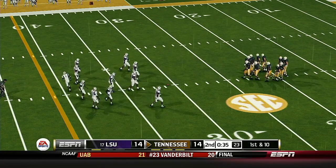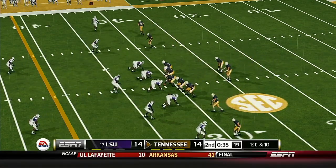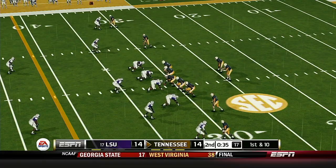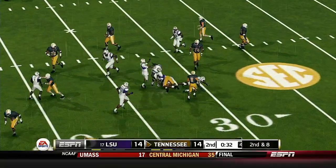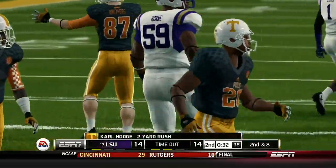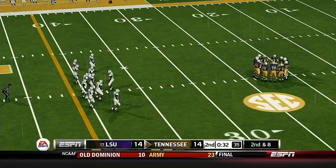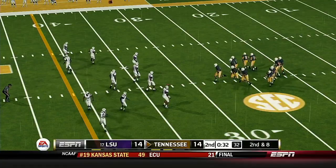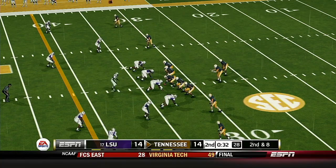Not sure that touchdown in their last possession's given them some confidence, but let's see if that carries them back down the field. So much of the passing game is about timing between the quarterback and his wide receivers. And right now with this offense, they are in sync, and really the timing and execution is flawless. Pickup of a yard for the tailback. From their own 32-yard line, it's second down.